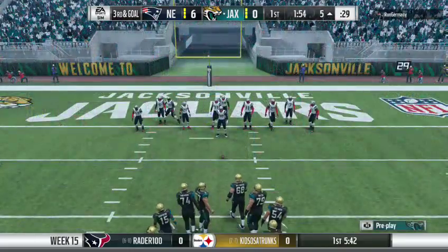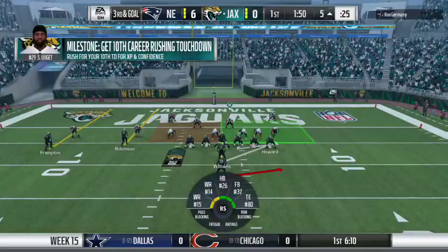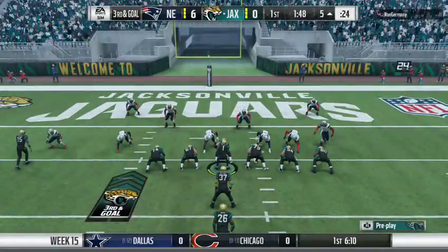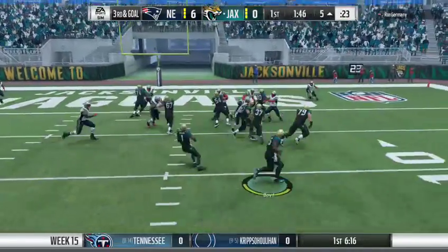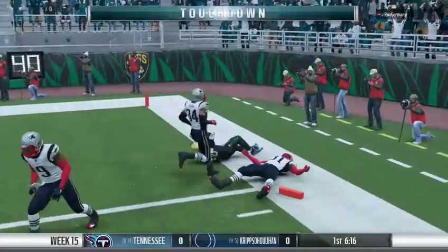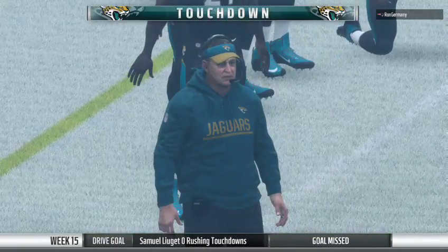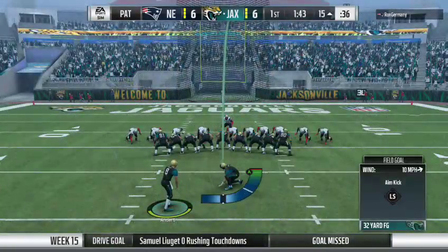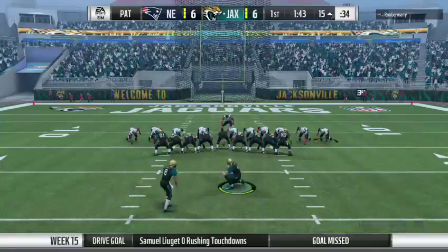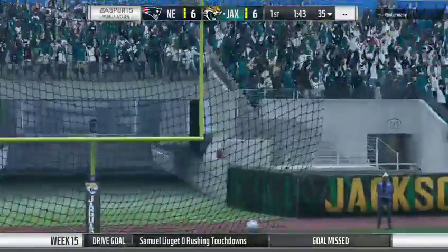Now from back at the five, this is third and goal. Now they'll run it on the toss, and he'll take this one in for a Jags touchdown. A great play there. His first touchdown on the year. And the Jaguars are an extra point away from taking the lead.